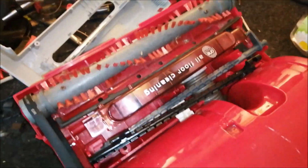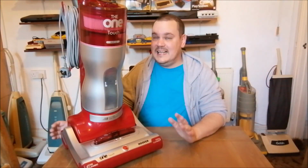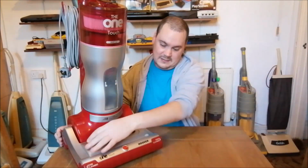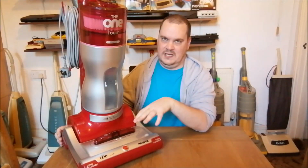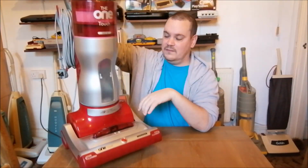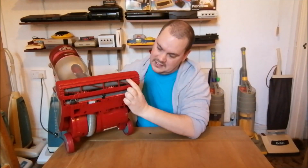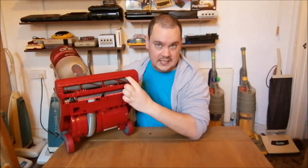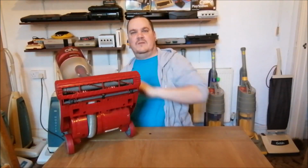I didn't think it was going to be this bad, but yeah, it is. So wish me luck. So as you can see, it's not even easy to change the belt on it. This mechanism is ridiculous. It is overcomplicated to the point of madness. And all it does, for all that faff, it doesn't turn the brush roll off. The brush roll is permanently on. It is always on. All this pedal does is push down a set of brushes.